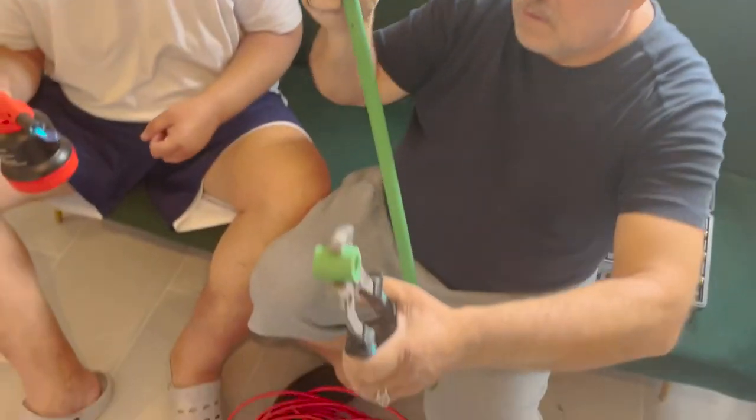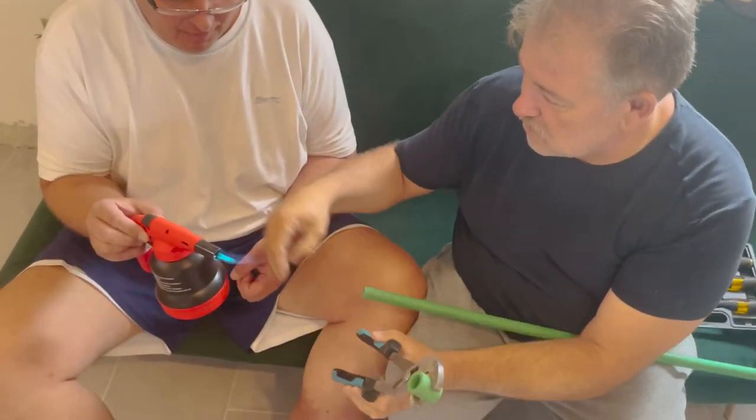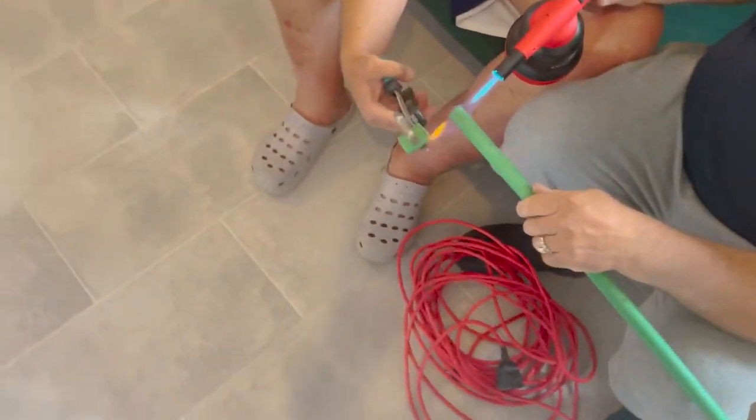When you don't have an iron machine. Is this really going to work?